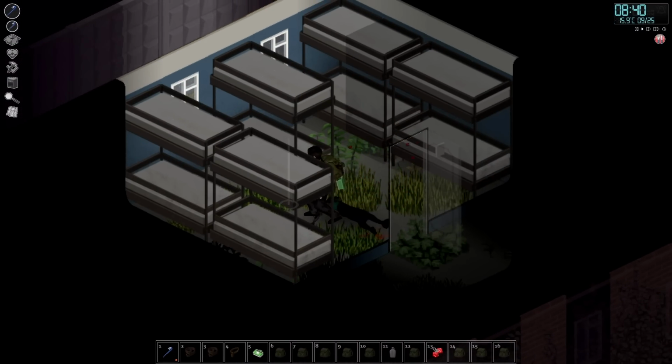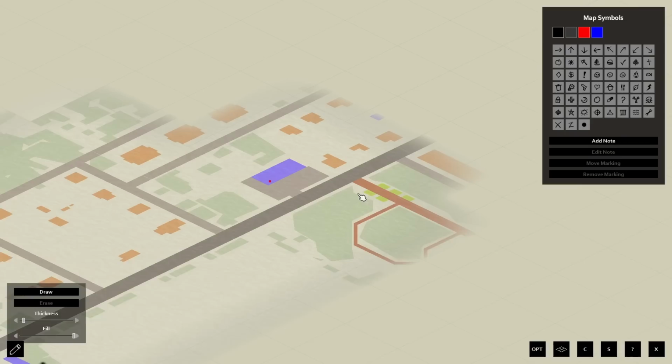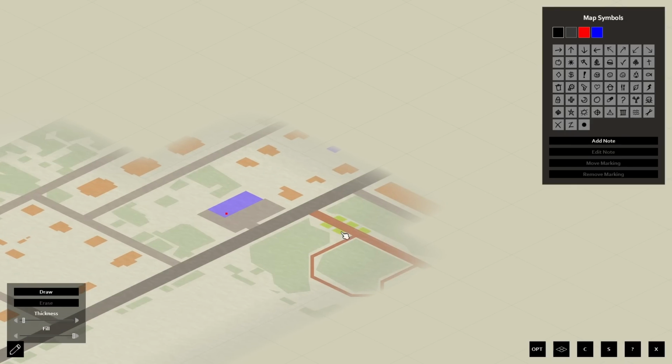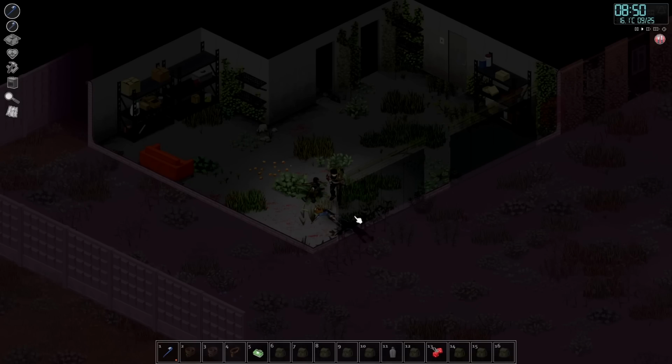Just die quietly. They're right outside. Get to the other end. Well, there's quite a lot around here. So I think maybe go over to this place, see what's over here. That might be high rises. Right, lots of stuff to explore now. So this is going to be cool.